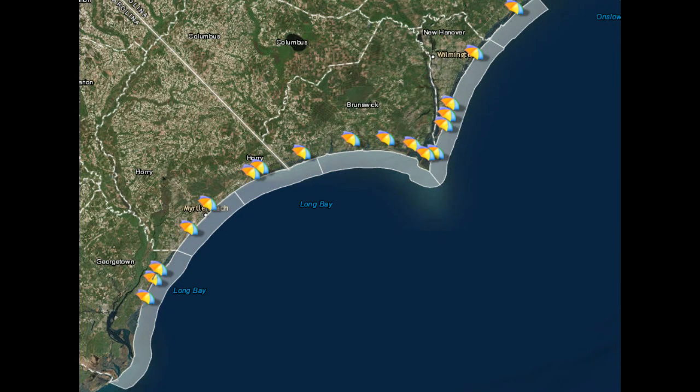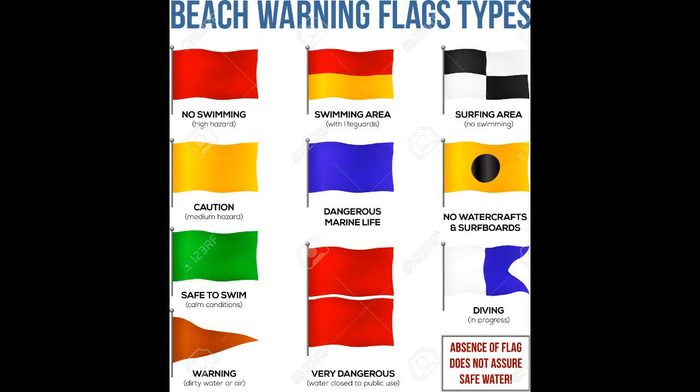Next up, here is our beach report, and it is in the low category, but you still have to be careful for waves and rip currents, and make sure that you look at the flags. A lot of people don't realize when they go to the beach for the first time that there are flags. And this shows the different beach warning flags, and those are usually posted near the lifeguard station, and sometimes they put them in other places up and down the beach.